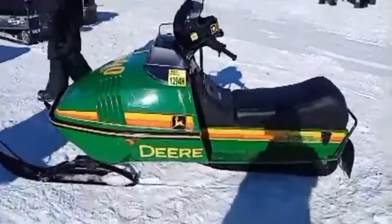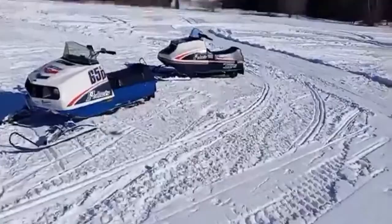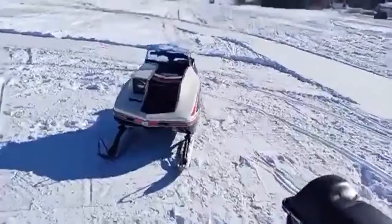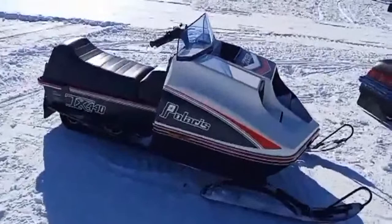A little Polaris action over here. Now that TX in the back, that 440, we had a 250 version of that when I was a kid. That's what I was riding when I was a teenager. And I did not have the maturity to ride such a machine. It's a miracle I'm still alive after using that, but sure had some fun with it.